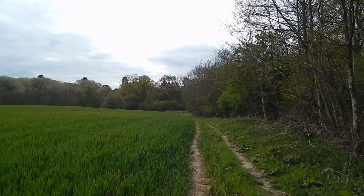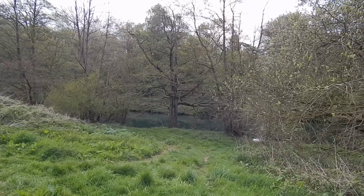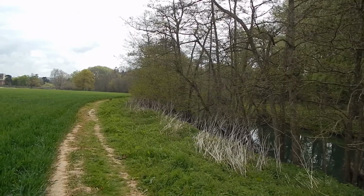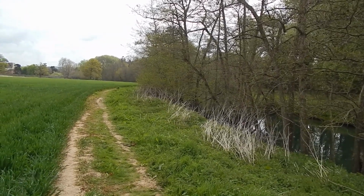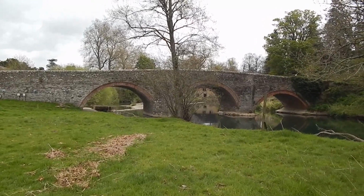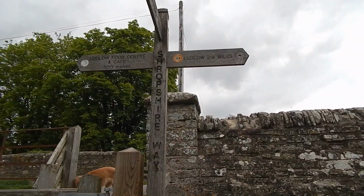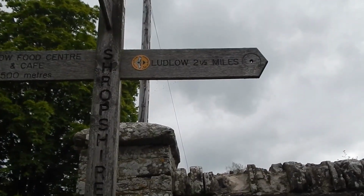I've now turned right, following another hedge. We've now joined the River Team, and there is the Shropshire Way continuing. Continuing beside the River Team. Now at the village of Bromfield, there's this interesting three-arched bridge across the river, and we're going to cross it. Now at the bridge, and as you can see, 2.5 miles to Ludlow, where the walk will end.